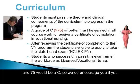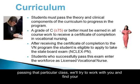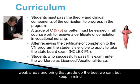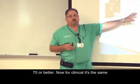So we do encourage you, if you drop below a 75, the teacher will usually notify you. And if it's at midterm, you will get a midterm failure notice to let you know you're not passing that particular class. We'll try to work with you and find your weak areas and bring that grade up the best we can. But keep in mind, 75 or better.